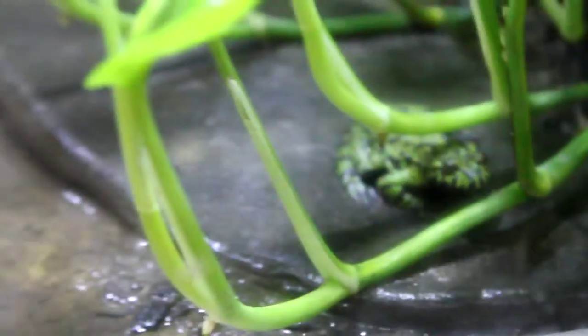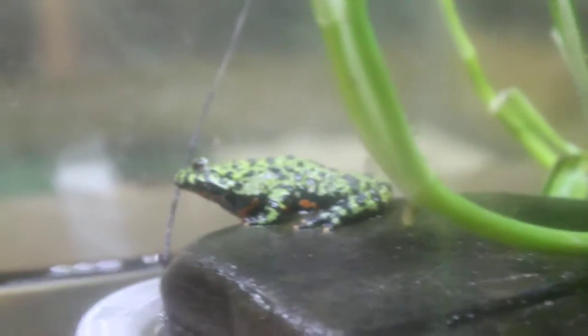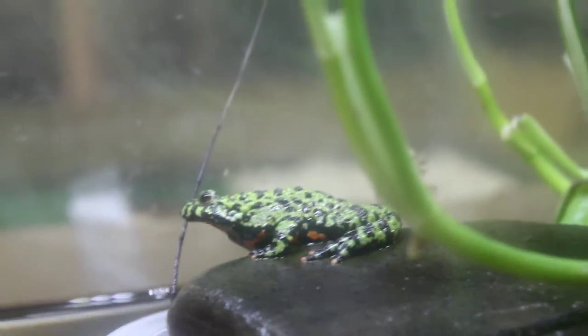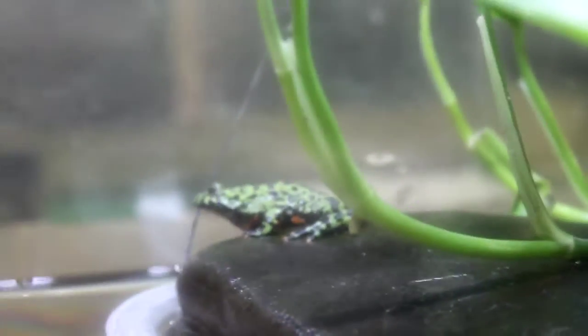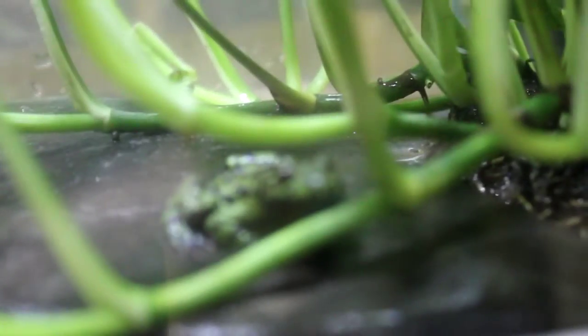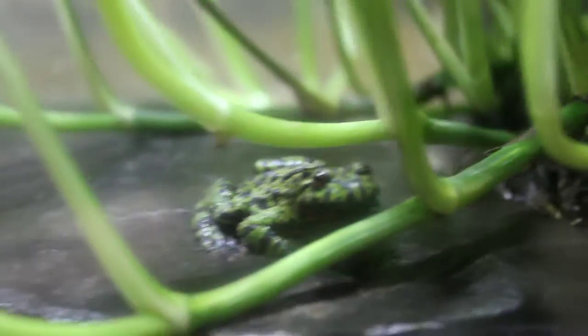I'd never kept fire-bellied toads before. I know they're supposed to be like a beginner amphibian. They actually get a lot of crap for it, it seems, among the snobbier hobbyists. But these are really pretty little frogs. I quite like them. And hey, they were free, so I got them.